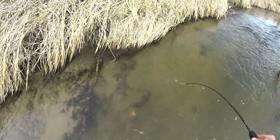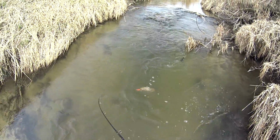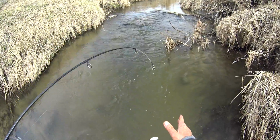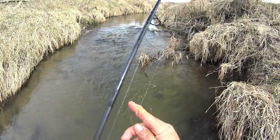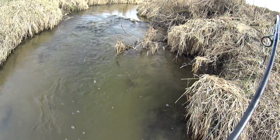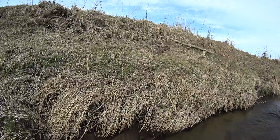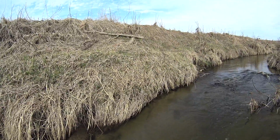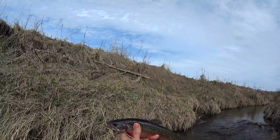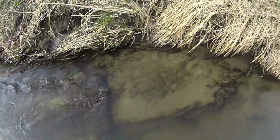There's another one. My hand is soaking wet. It's super dark, this guy is. Look at how dark and red. Oh! He's so dark and red. Nice. Beautiful fish. He's got that gill deformity. Yeah, beautiful.